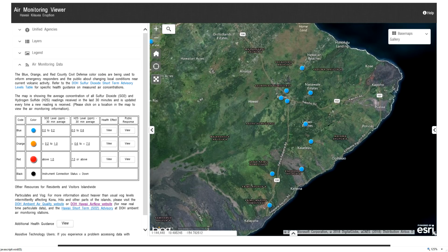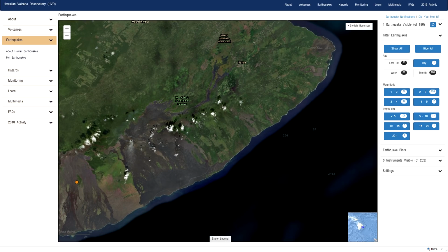Now moving on to our earthquake report. Looking at the last 24 hours of activity, we only show one quake, which is southwest of Pu'u'o'o, and there's been no activity in the lower East Rift Zone in the last 24 hours. So that basically does it for the earthquake report. Nothing really to report there. So that will wrap it up for the general report.